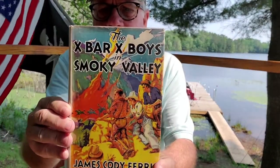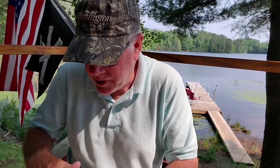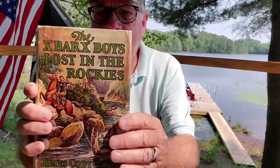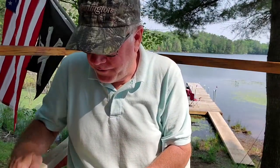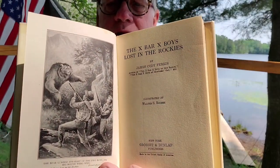All right, so fun material. I really like reading books for young readers from this period. They're really enthusiastic. I think this is the one, this other one, The X Bar X Boys Lost in the Rockies. I'll have a close-up of this, but take a look at the cover artwork and the interior illustration with the bear attacking the boys.